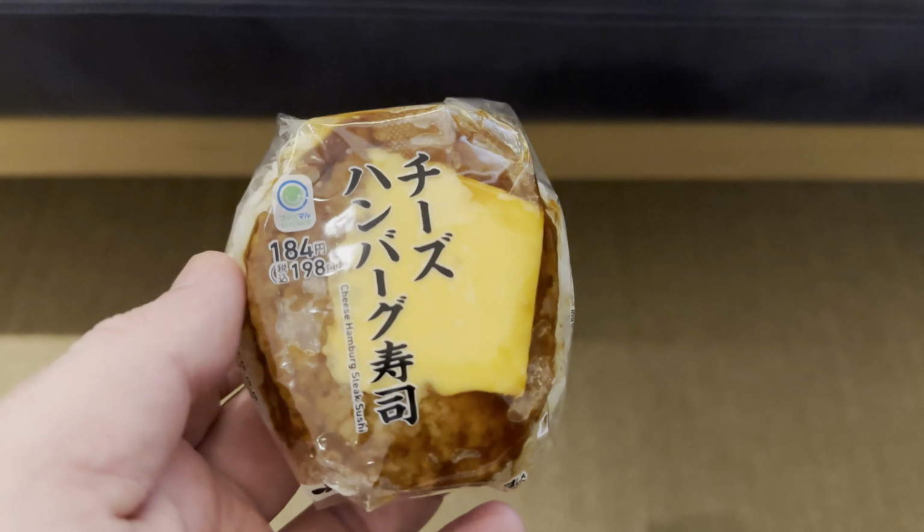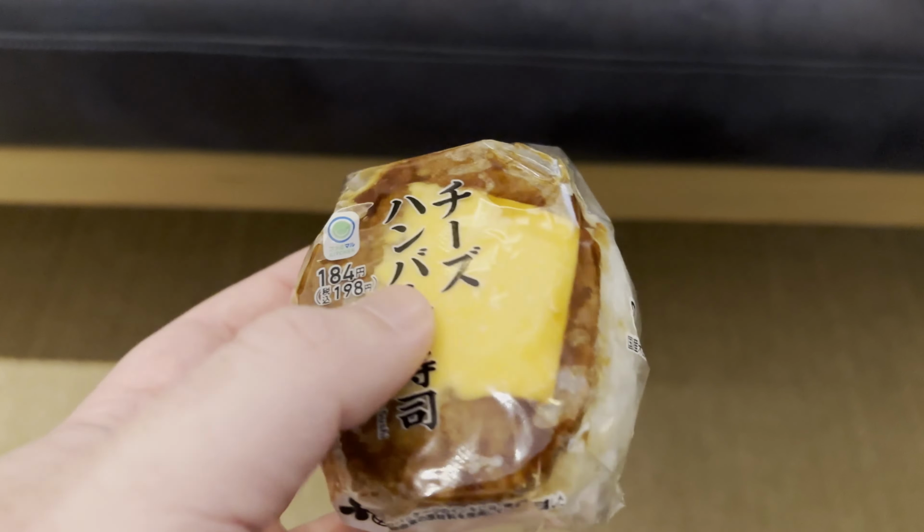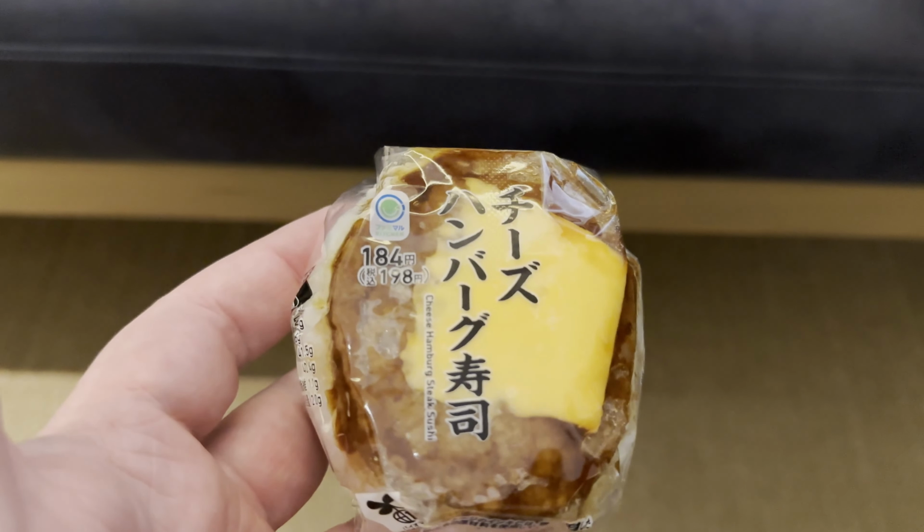All right. Well, the next thing we're going to do is the last savory item and then one last sweet item, and then we'll wrap it up. But this is the cheese Hamburg steak sushi. You can see there's a small piece of cheese on top of the Hamburg. And it looks like there's a specific way you're supposed to open this one. Well, it just has an arrow here. All right. Hamburg cheese sushi going in.